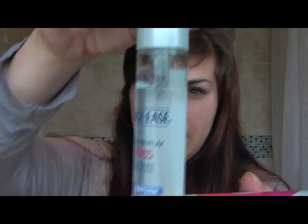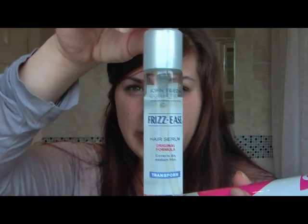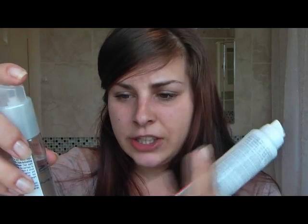I'm going to keep on saying foundation, so you'll just have to excuse me. The brain's a bit. So for the serum, this is what I use. You only need a little bit. It's Frizz Ease hair serum, for dry, medium frizz. I don't have a hell of a lot of frizz. If I hair dry my hair a lot, I'll get a lot of frizz.